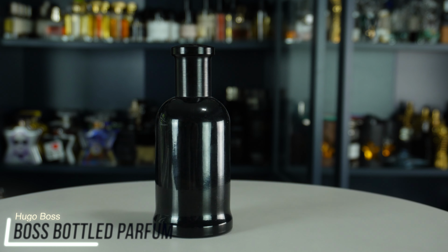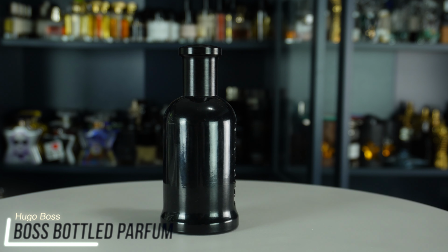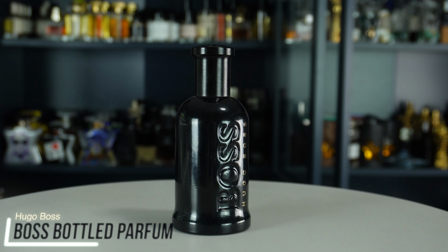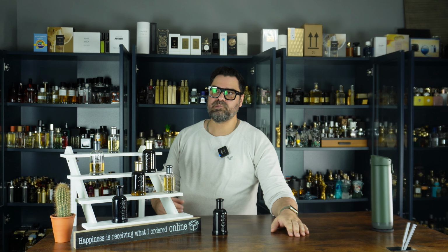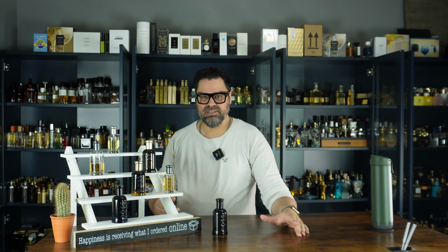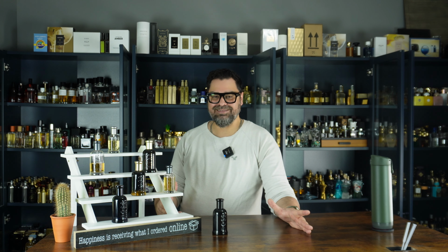Yeah, it's lost in the Boss. It doesn't smell like Boss number 9 or number 6, Boss Bottled, which is fine. You know what this reminds me of, actually? Now that I'm deep into this review and talking, it reminds me of a flanker of Boss, The Scent, that line. Fruity, dark, nondescript, synthetic, for the kids, right? No, it smells like that.